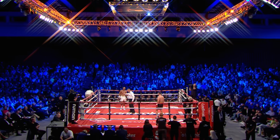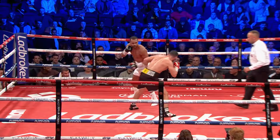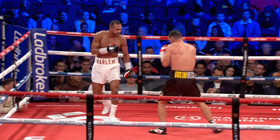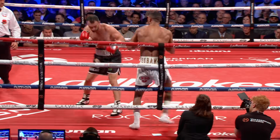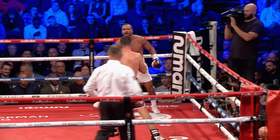Seconds out, round 5. He has spent so long learning his craft. 29 years of age now. They haven't rushed him. Took 50-50 fights relatively early on, Harlem Eubank, and it gets him into this position.